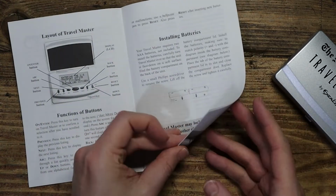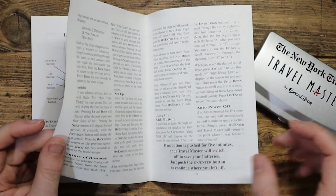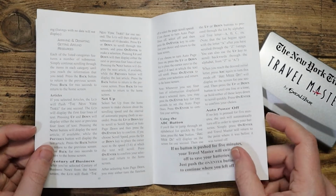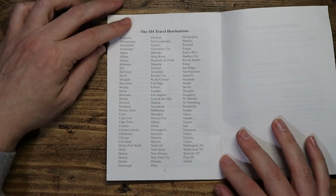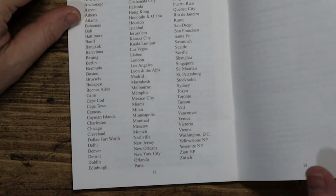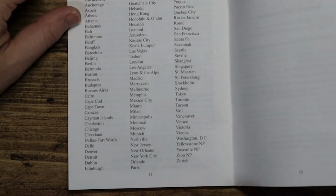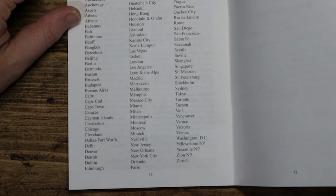Menu systems and all that sort of stuff, how to replace the batteries. This actually came with batteries from eBay, if you can believe that. Still working too. And then at the back, we've got the list of the travel destinations. Just to show you that a little bit closer, most of them are America, fair enough, but we do have some continental destinations. So we've got the UK well represented here with Dublin, Edinburgh and London.